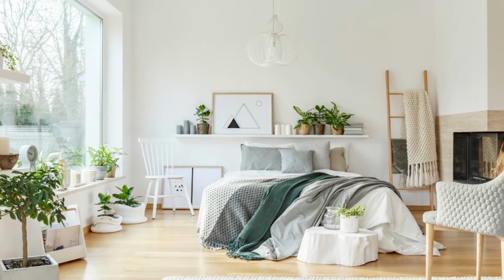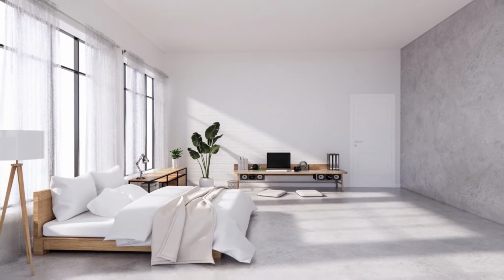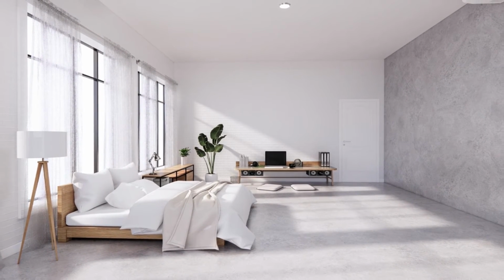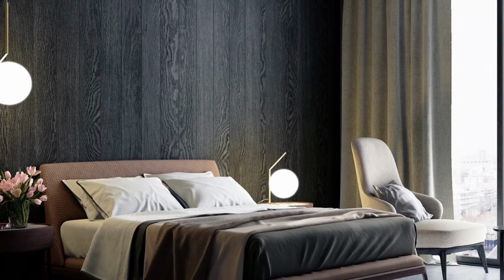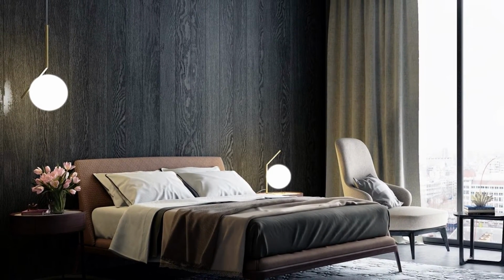Window treatments are another important aspect of bedroom design. They can provide privacy, control light, and contribute to the overall aesthetic of the room. Choose curtains, blinds, or shades that complement your color scheme and style.